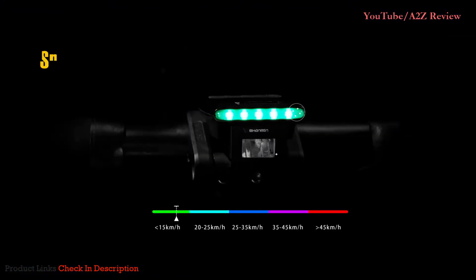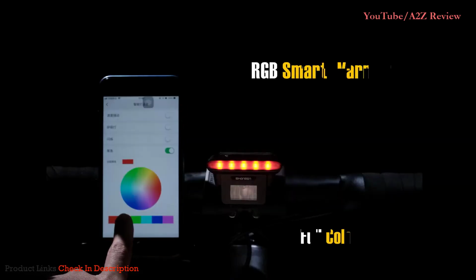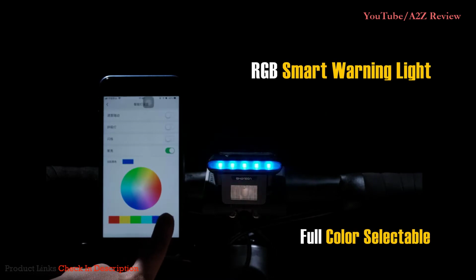The color varies according to different speed intervals. When the speed exceeds 45 kilometers per hour, it turns into flashing red as a speed warning. Discovery Pro also comes with features that allow you to adjust the colors in the SHANREN Sport app.